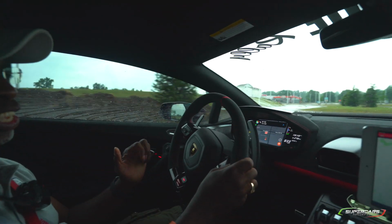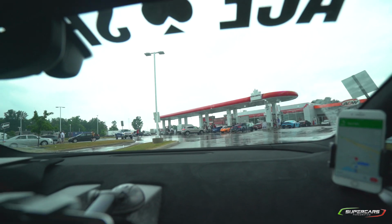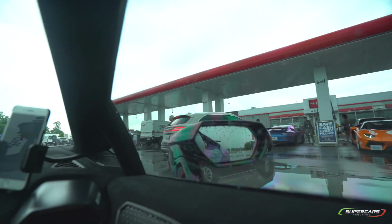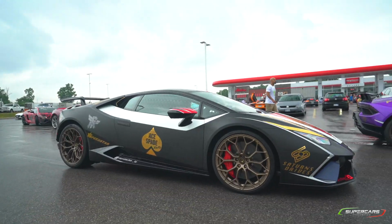Yeah, first fuel stop. And we just set up our mount here. There's a big hole there, guys. Watch it. Yeah. Let's get some fuel. A little bit to drink. Good electrolytes and whatever else.